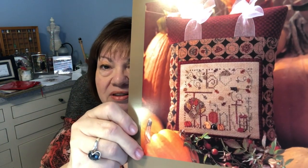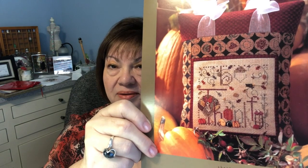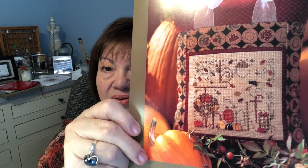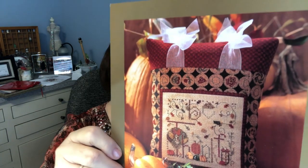So this is a Shepherd's Bush pattern, and it's called Be Thankful. I'm sure you've seen it. I found this just scrolling through some of the seasonal patterns there online, and thought, I really like it. It is so cute. And I noticed that there are buttons. I haven't ordered the buttons. I thought I might just look at Joann's and see if there's some pumpkin buttons there, but if not, then I can order these at a later time.